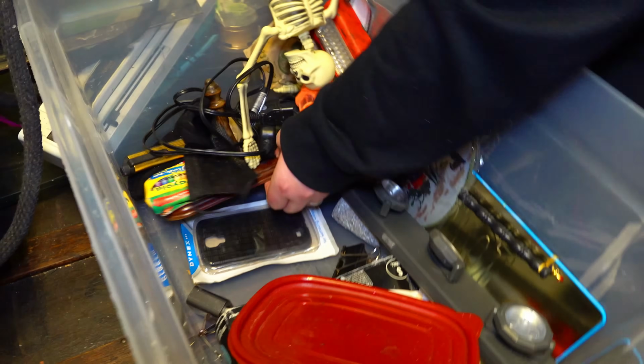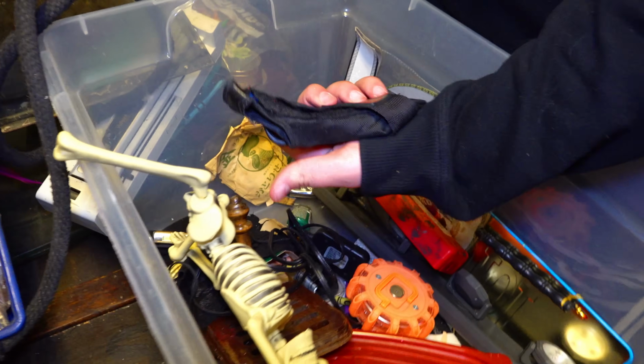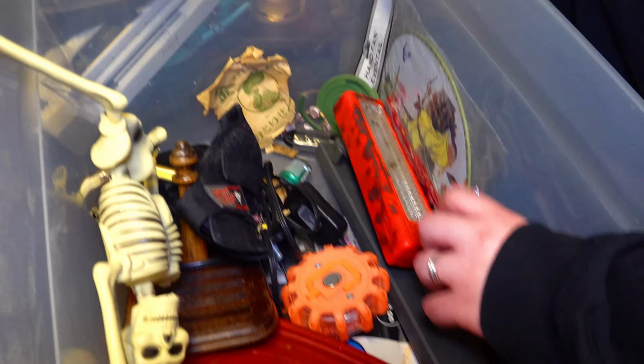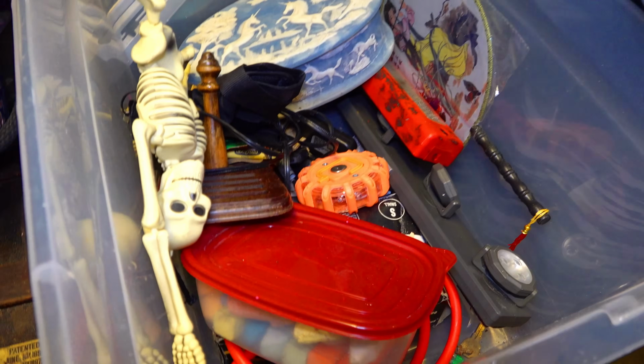Chalk. This is something for a desk. A skeleton. What's this license plate? Toto. I don't think we're in Kansas anymore. So that was very random, but interesting box. Let's see what else we can pull out.